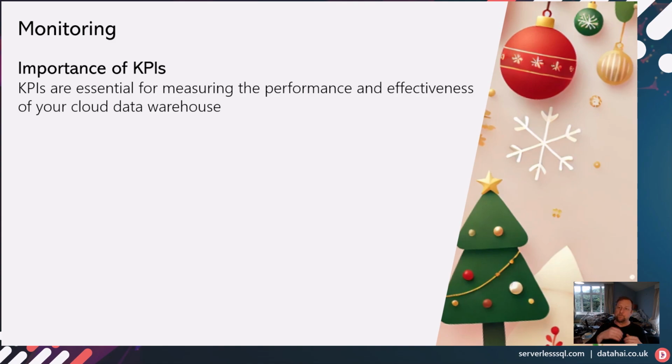And again, within vendors, products, there may be system views, there may be metadata tables that you can gain access to that will show you how long queries are taking to run, and you can take that data and build reports from that and see how long your data ingestion processes are taking to run over time. Essential for monitoring how effective your cloud warehouse is. If timings start to creep up and latency starts to be introduced, we've got a problem.